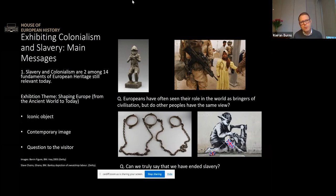So the first place a visitor will encounter the issue of colonialism and slavery, for example, is in our opening section of the exhibition, where slavery and colonialism are presented among 14 fundaments or 14 foundation points of European history and heritage. So here you will see positive phenomena like the rise of democracy, like philosophy or the rule of law or enlightenment, but you will also see state terror, you will also see genocide, you will also see slavery and colonialism.